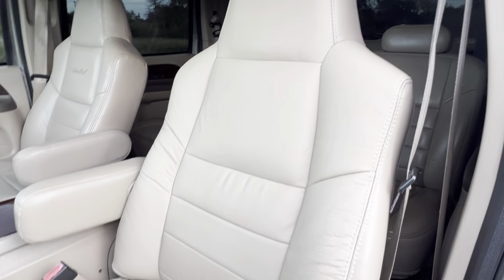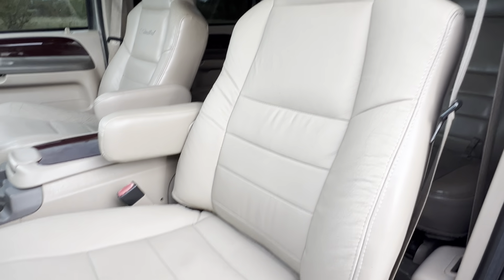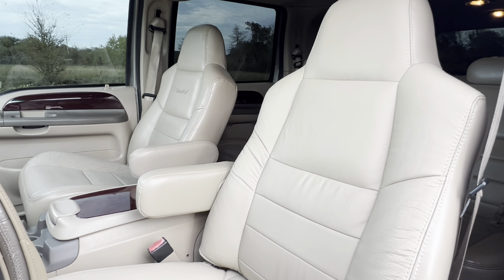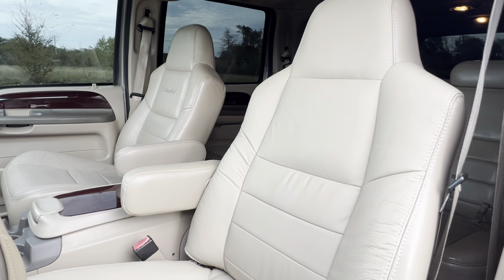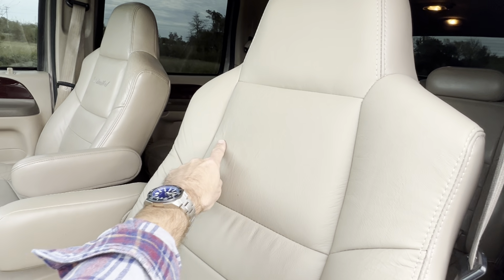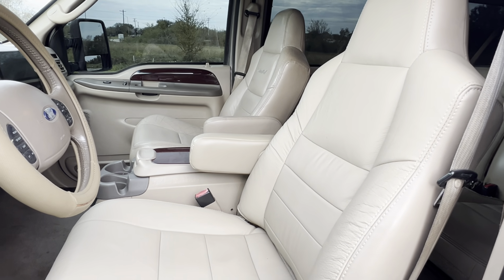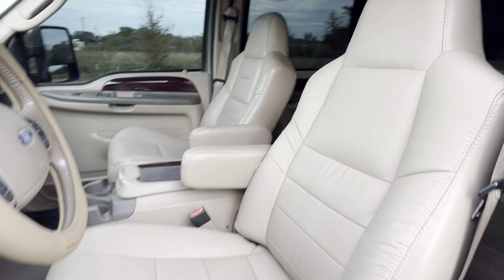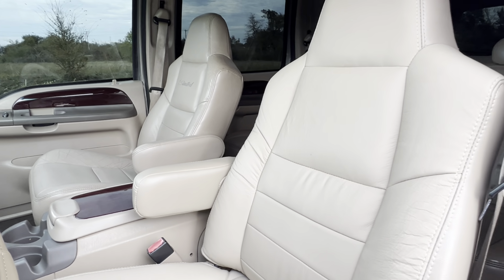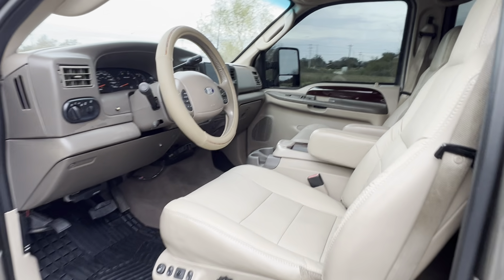I did not replace this seat. The previous owner did. They replaced it with a genuine leather. The color is a little bit off from the driver's seat. Not super noticeable. Wouldn't bother me. But for whatever reason, they didn't get the one that says limited right there. So just notice the driver's seat and the passenger seat aren't identical. But this is a genuine leather, and it's obviously in great shape. And of course, that could be fixed if that bothered you.